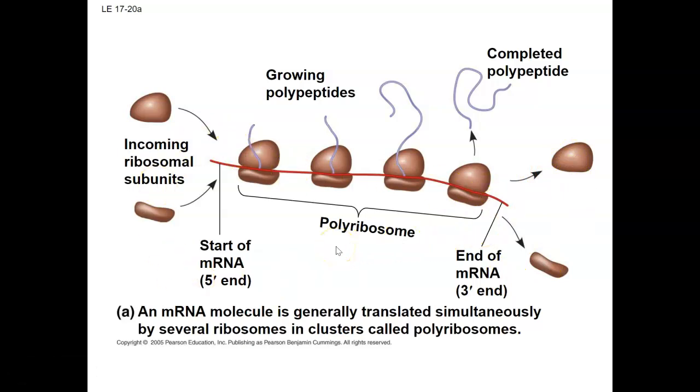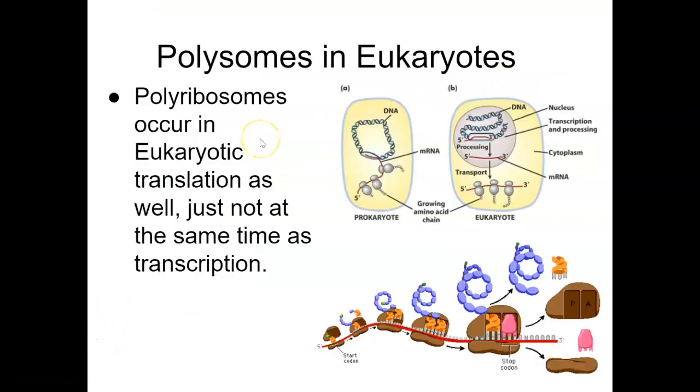Notice you don't see the DNA strand in this one. You just see mRNA, protein chain, and ribosome. So potentially this could be in a eukaryote, because we can't see the DNA. So again, polysomes do occur in eukaryotes as well. They just cannot occur at the same time as transcription is occurring. So here's a good diagram showing the differences.